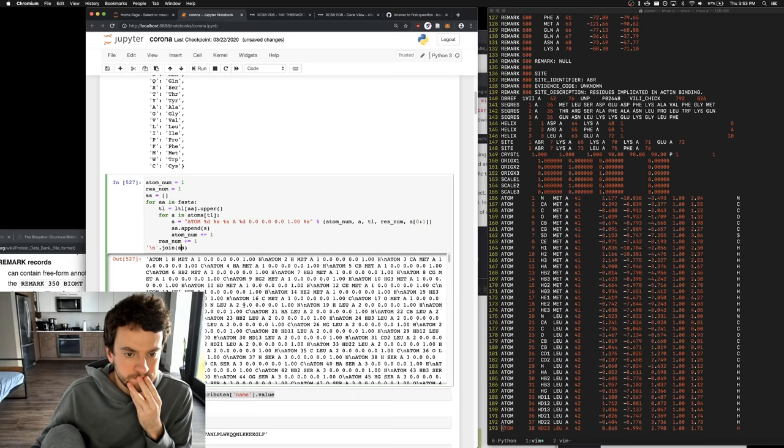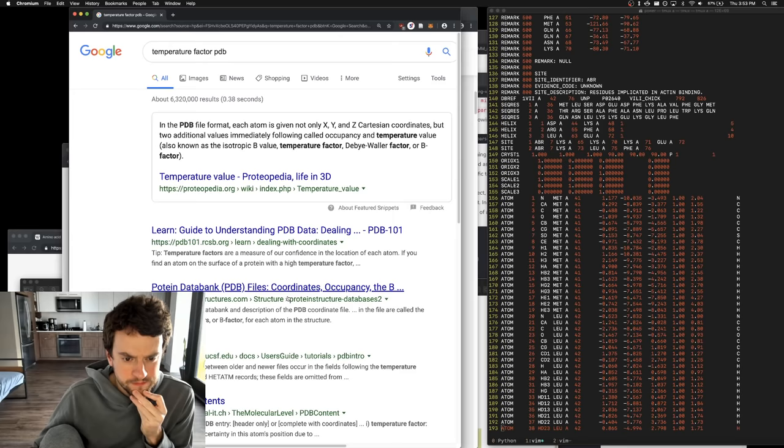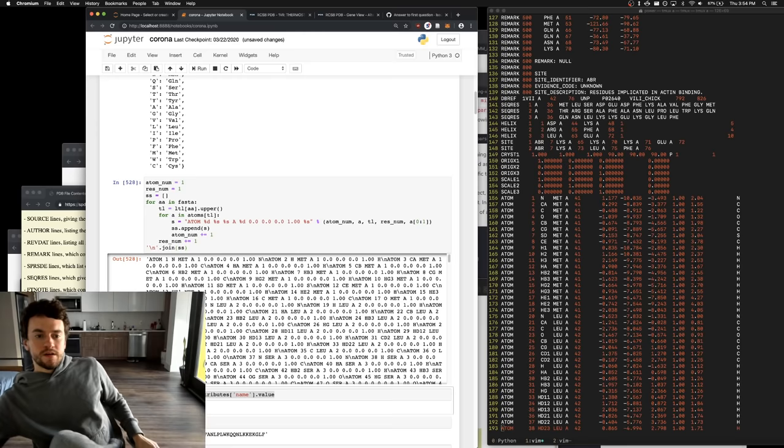Who thinks it works? We have to figure out what the temperature factor is. Oh, the uncertainty of this atom's position due to temperature. Ah, it doesn't matter then. Okay, cool. So now let's just write that PDB.